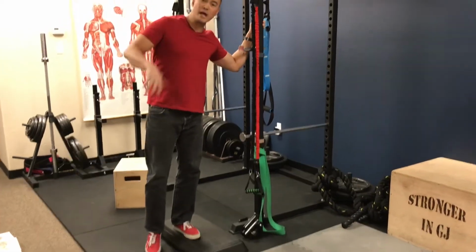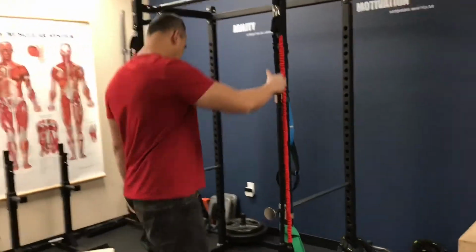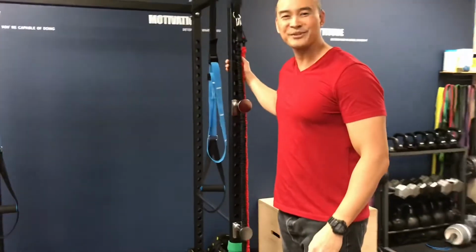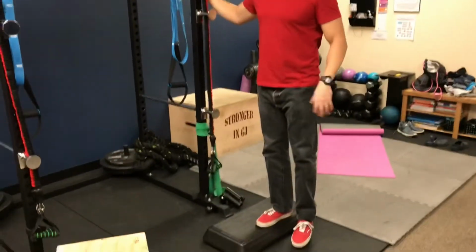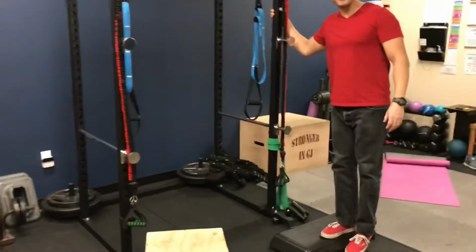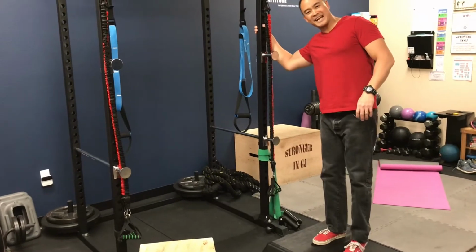And then you just switch to the other side. I'm going to switch over this way. That way I'm even out too. These are great stretches. We just got out of church, doing a lot of sitting, doing a lot of standing at church. So I just want to do a quick video on how to stretch these guys out from sitting and standing for a long time.